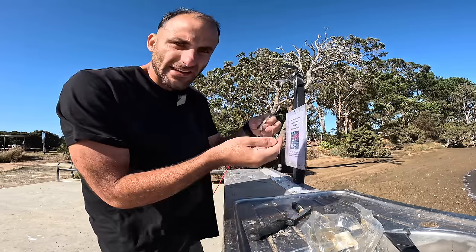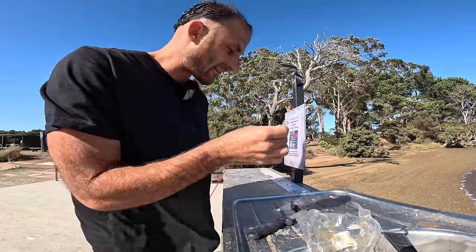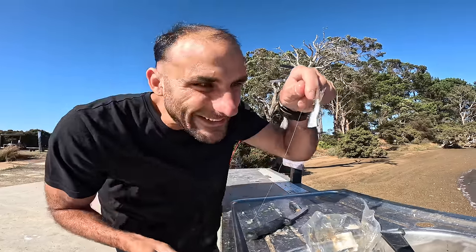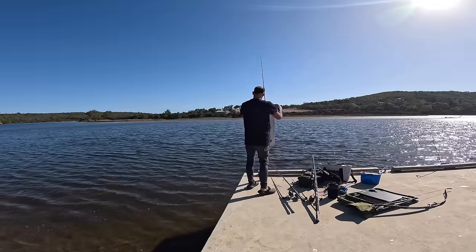What we're going to be using to get the live bait is a small hook, just like that. Two ball sinkers, running sinkers. And I've done pretty well getting them with that. First bait's going into the water. Now what I do is I just let that sit there.